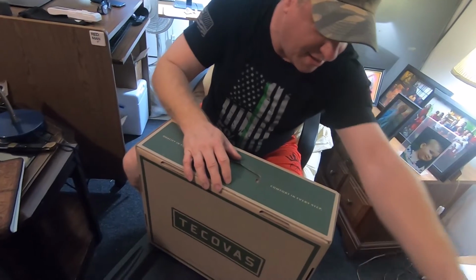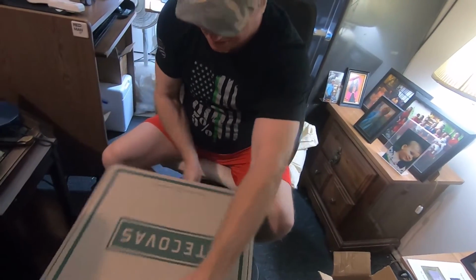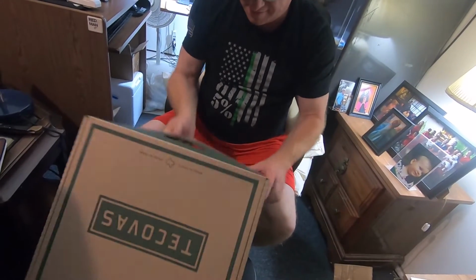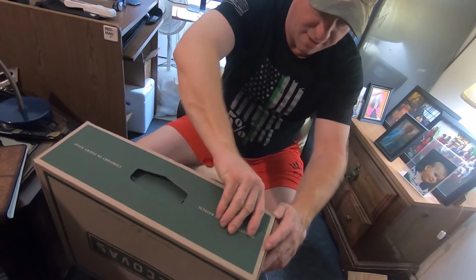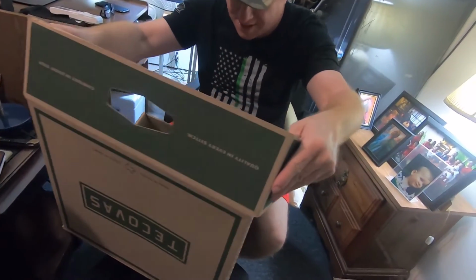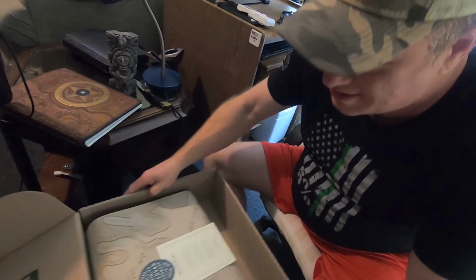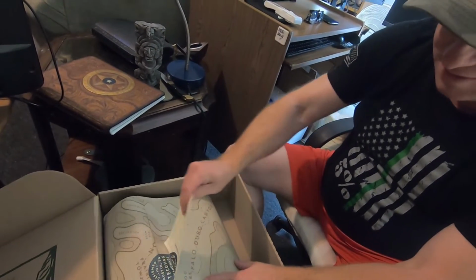Box back. You guys remember this is the original box that I bought the boots in. Yo pienso que es otra nueva. You think it's new? Mm-hmm. This one is new. Oh, maybe it is new. It does look new.